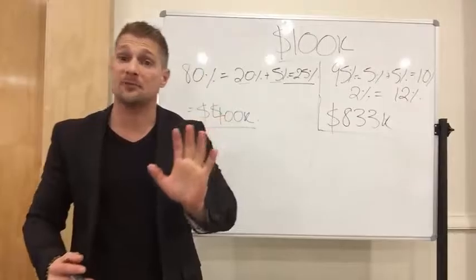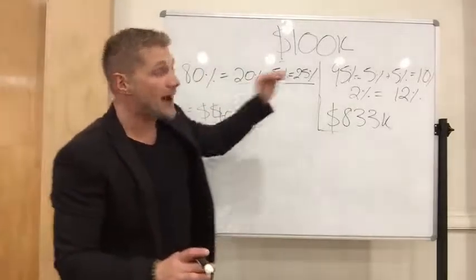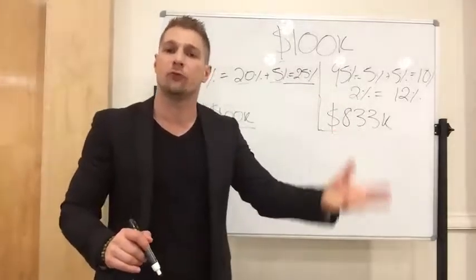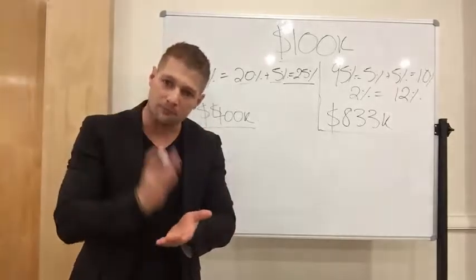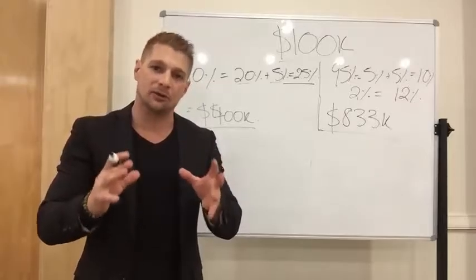You only have a 5% deposit plus your costs, so 10% in the game at this point in time. The bank actually has more skin in the game right now, so it's actually riskier for the bank. Now, of course, you have to protect yourself. You've got to have your buffers set up. You've got to make sure your cash flow is right. You've got to be able to manage this first and foremost.